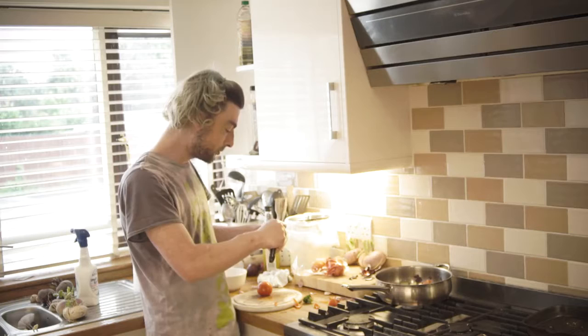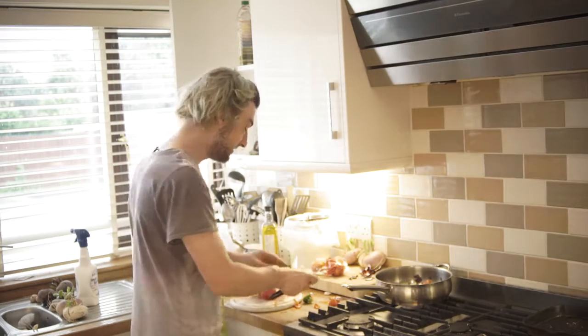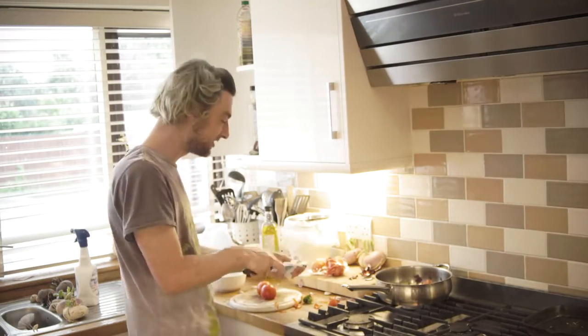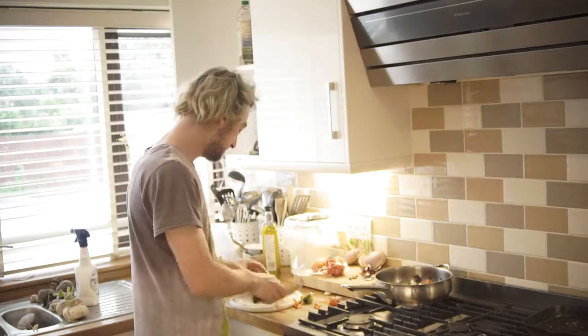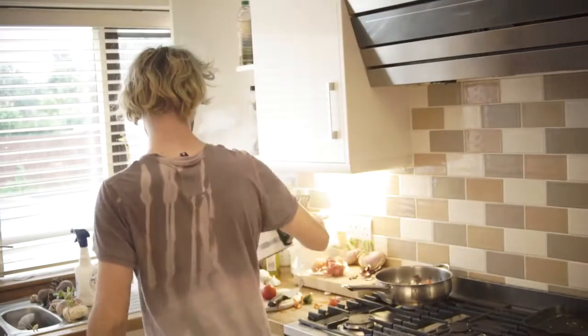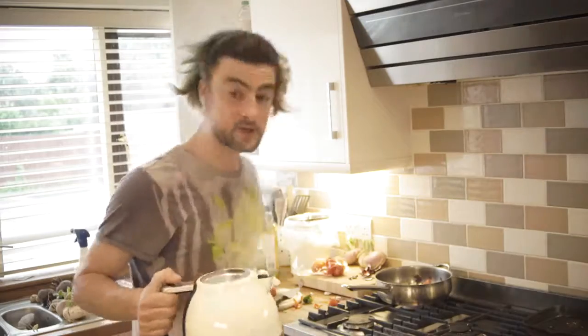And these shop-bought tomatoes are not giving up their skins so easily. And I think that might be because they've been bred to keep the skin, you know, to maintain that perfect look. But we'll get it off with some boiling water.